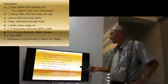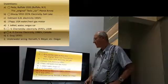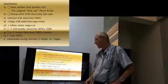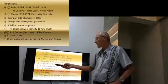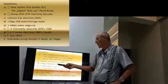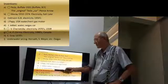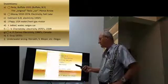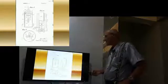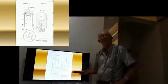All right. Now, after Coleman, a fellow Hungarian, Joseph Papp comes, who invented an inert gas motor, which apart from inert gas used water also as a fuel. These are the drawings of his first patent, actually.